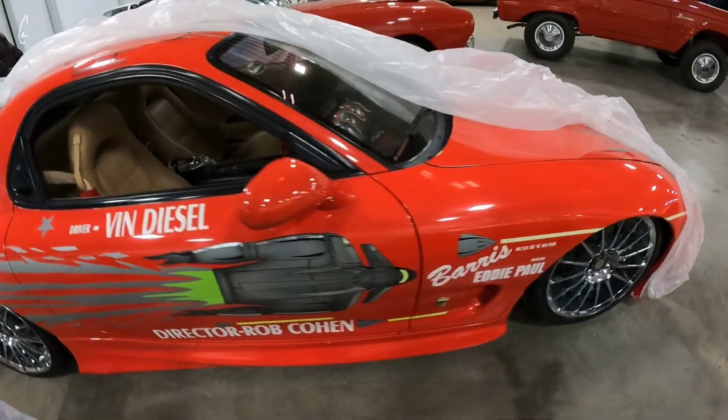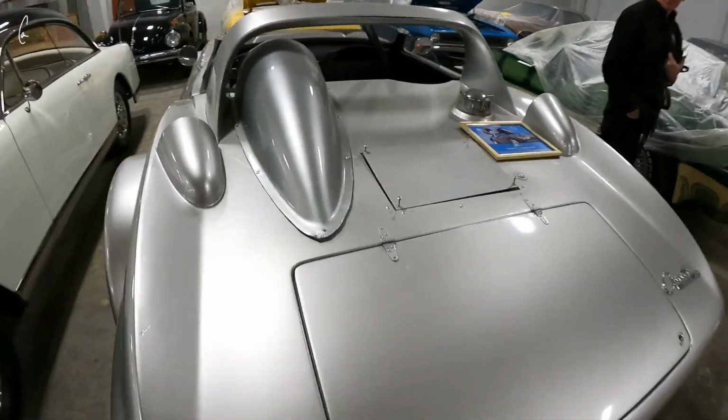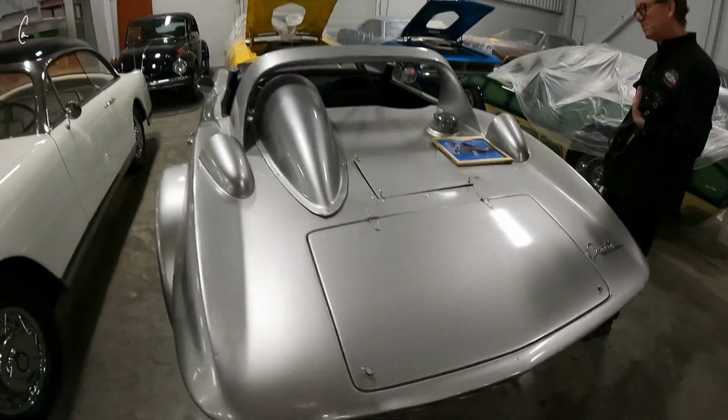This thing is nuts. This thing is like a dog. It's a real Vin Diesel movie car. This is a Fast and Furious movie car too, according to this sign. It is. Oh, yeah. Fast 5. I'm ashamed to say I haven't seen all of the Fast and Furious movies.